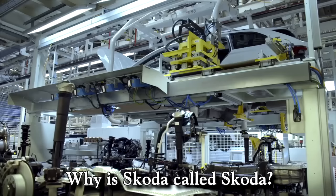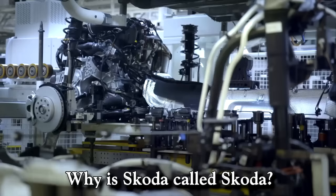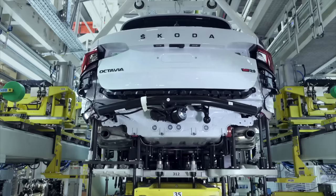The name Skoda actually comes from founder Emil Skoda. He first branded the military equipment he built to help keep the Austro-Hungarian Empire together at the turn of the 19th century in this way. Then it merged with the bicycle works of Laurin and Klement in 1924 to pave the way for what the brand is today.